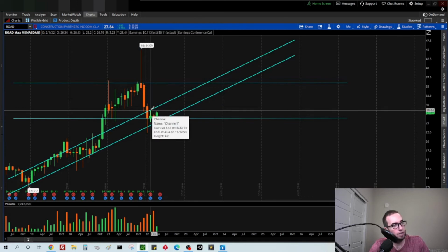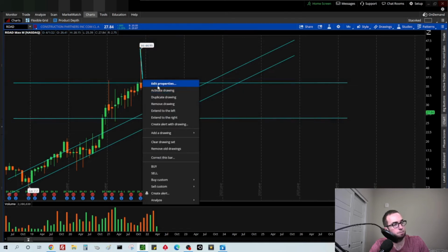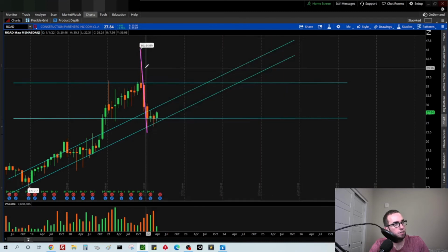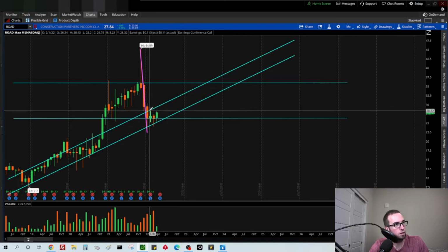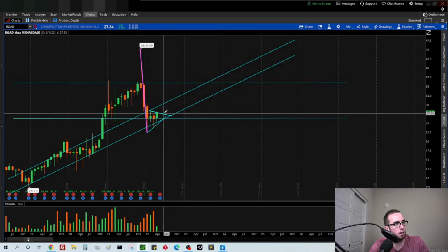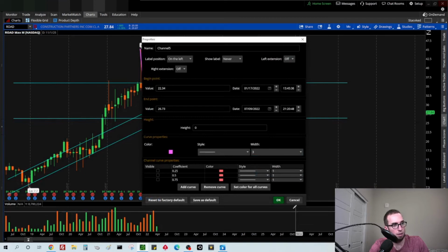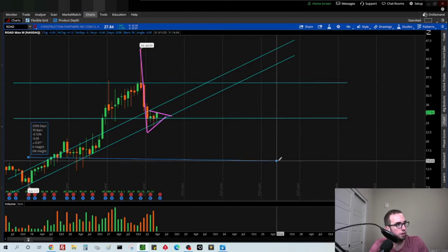It is making a bear flag here, which is not good. So here's the flagpole like this. Let me just make it a different color for you guys. So there's the flagpole, and then we have here we go. A flag being built like so. So when you do this, it kind of looks like an upside down flag, which is considered a bear flag. And so the next set of support is going to be probably right here.